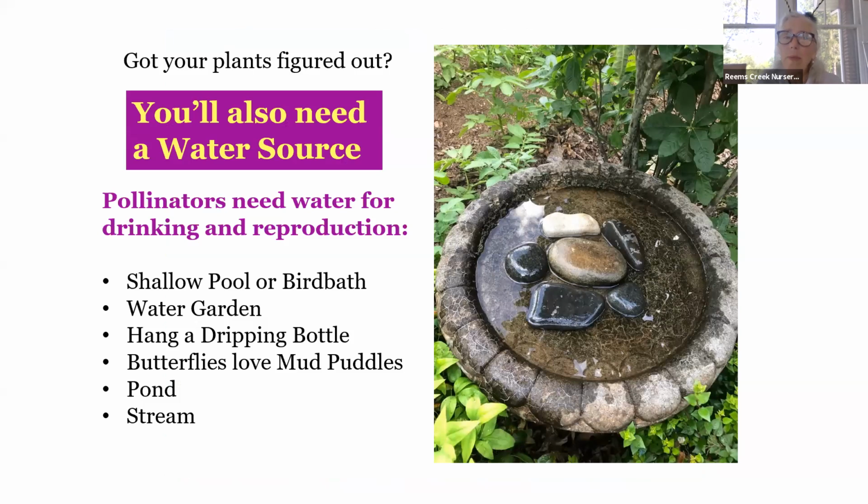So we're going to go on from the plants and talk about what are some other things you're going to need. Well, you're going to need a water source. This is my water source in my garden. It's a bird bath, and I put some shallow rocks in it so that pollinators could get on the top of the rocks and just sip the water. They don't want to have deep water. That is not what their thing is at all. So you want to provide shallow water. If your bird bath is more of a deep bowl shape, you might want to fill quite a bit of it with rocks. If you have a water garden, that's a really nice source.